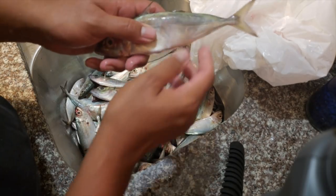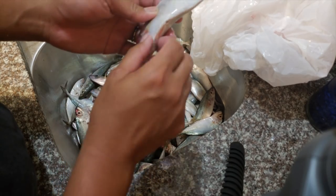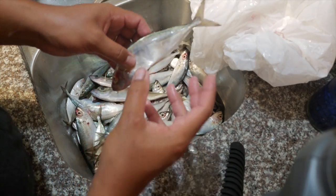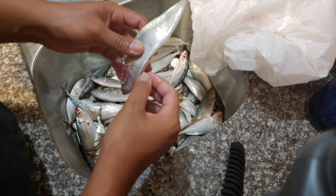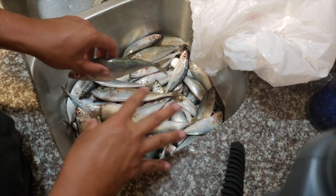All we have to do is take off these little micro scales and just cut open right here and take all the guts out and stuff. This is a really clean fish, meaning that it's not gonna smell really bad, but make sure you do have proper sanitary stuff.